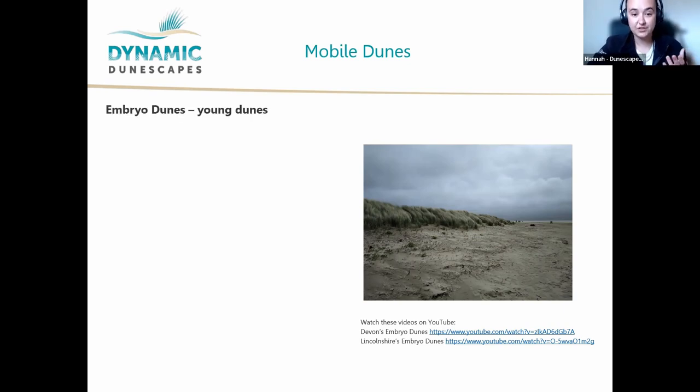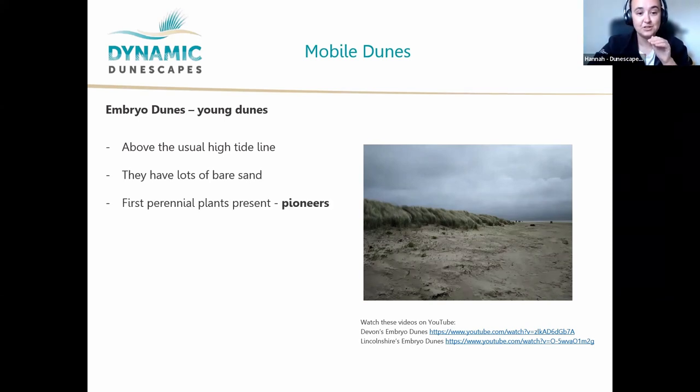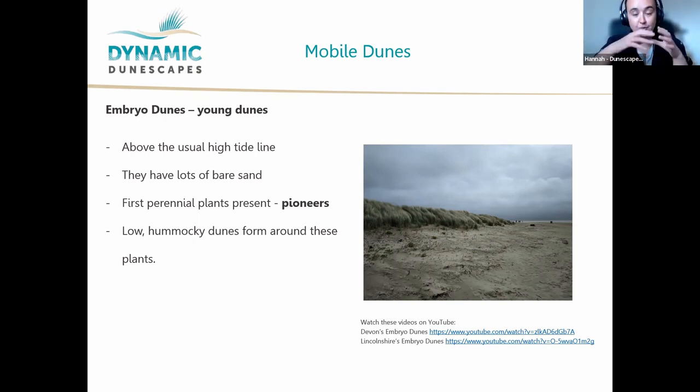The embryo dunes are the young dunes, and these are usually above the high tide line, and also contain a lot of bare sand. This is where you're seeing the smaller dunes that are quite dynamic, and you've got the pioneer plants starting to stabilize the sand. They're very low, and the sand is around the low dune.